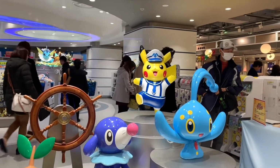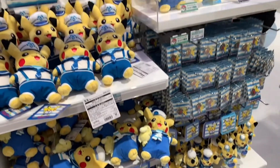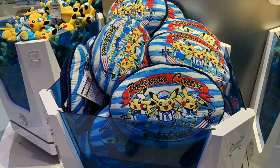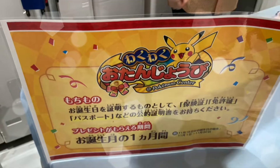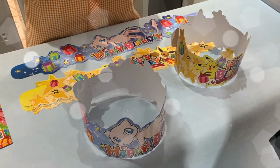If you didn't know already, Yokohama has its own Pokemon Center. When it's your birthday month, you can rock up with your ID at the counter and you'll get a birthday hat and a card. Isn't that nice?